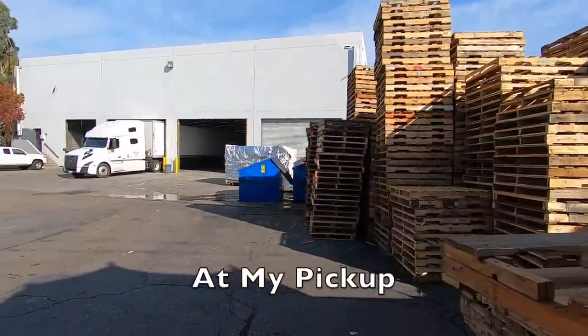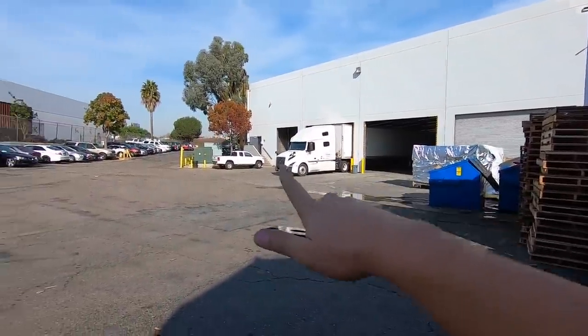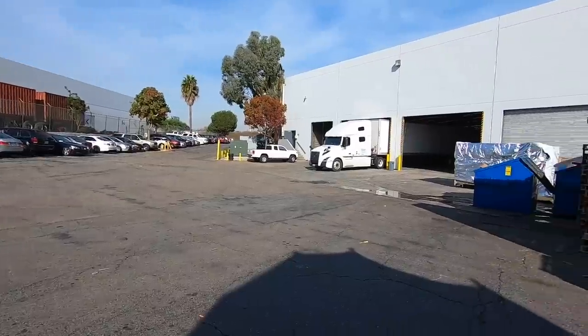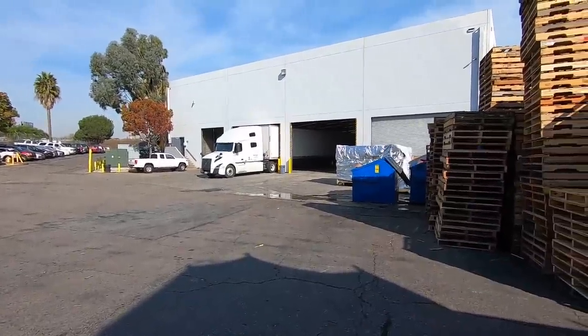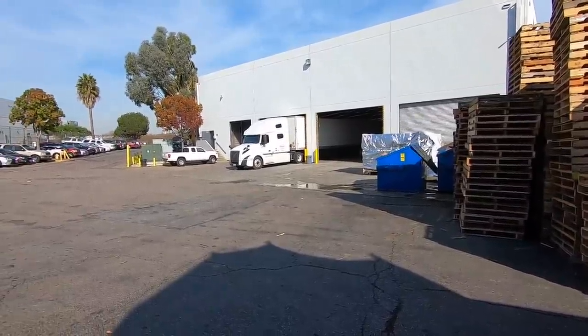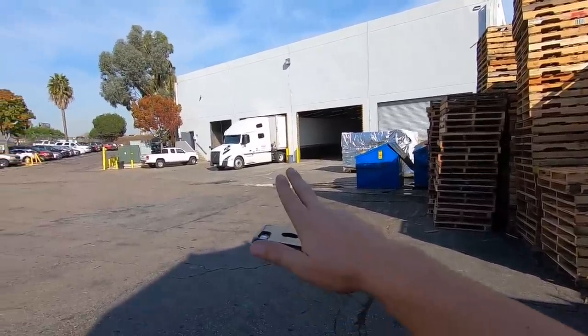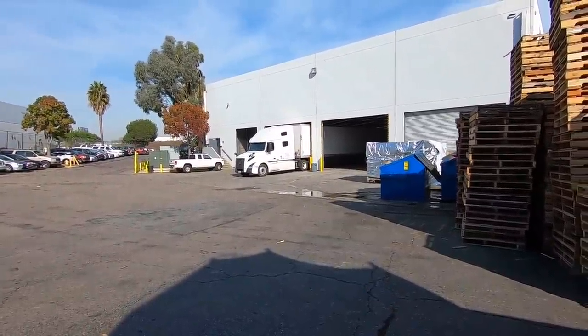This is a cool little dock they have. It's like half indoor and half outdoor. Actually, this whole dock is meant for straight trucks, so it can go all the way in during the winter. And when it's really hot, they have AC blowing in there. They actually have a heater in there. That's pretty cool. It's insulated, so obviously it has to be indoors. But I've never been in one of these where you could slide all the way inside a building.